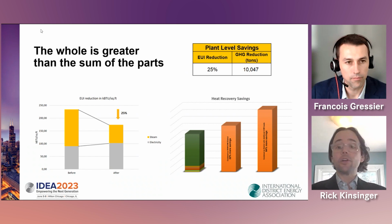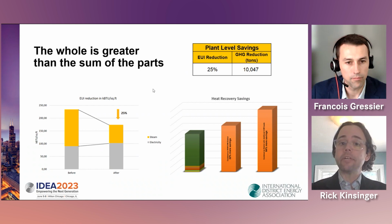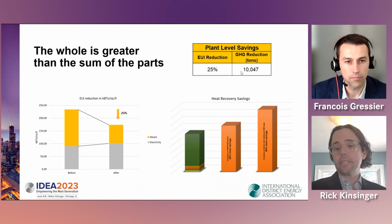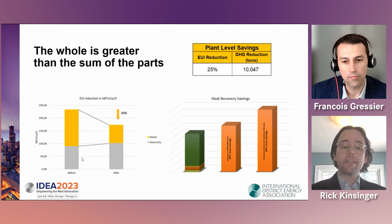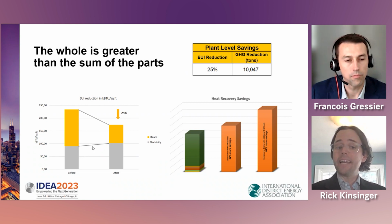As Francois said, the goal is 25% EUI reduction, which is what this project comes in at. That results in a greenhouse gas reduction of over 10,000 tons a year. EUI reduction over here, you can see before and after. The electricity does go up, and I'll get into why that is. But you can see the steam use went down significantly, resulting in collectively a 25% reduction in EUI.